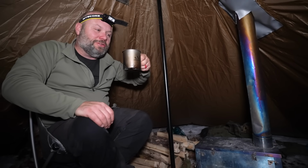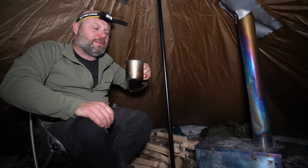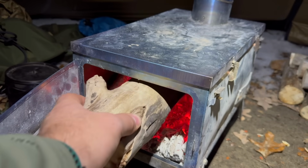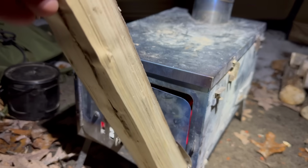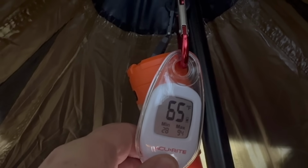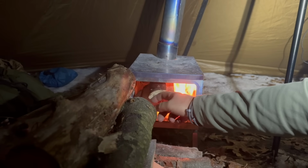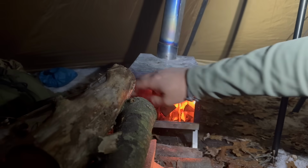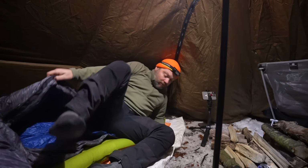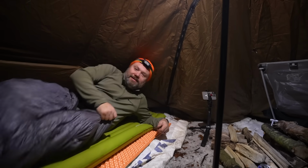Nice and toasty in here. Enjoying a nice hot chocolate. Mm. That is good.